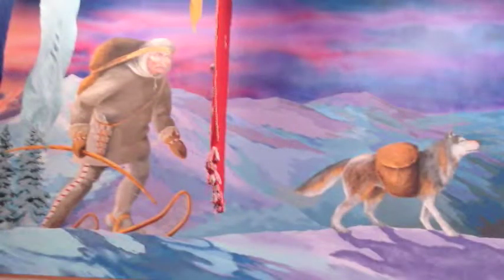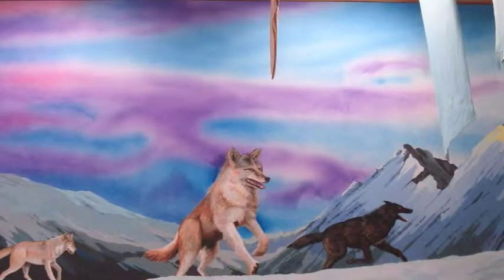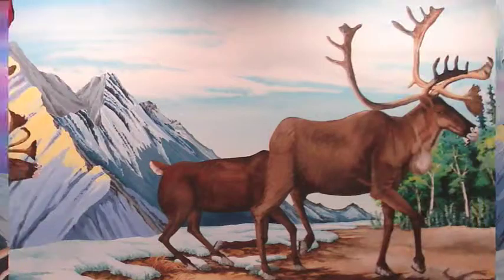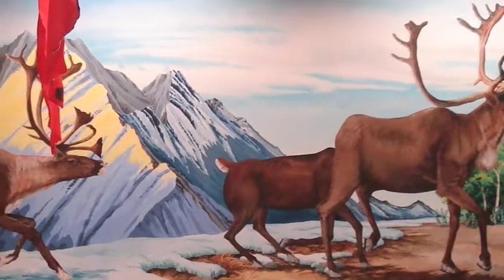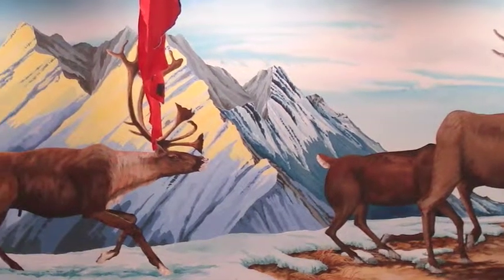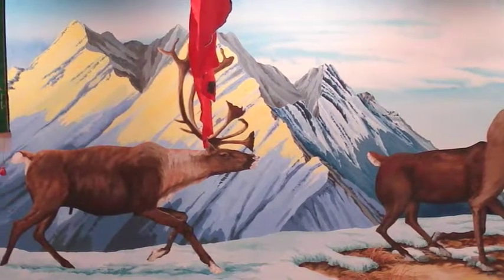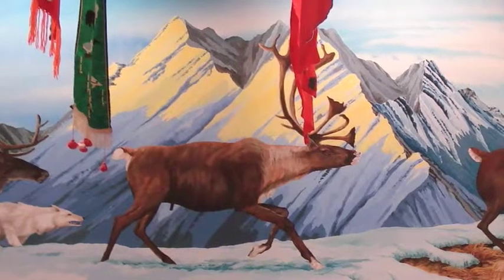and on this other side, it's coming into the winter and following the caribou, because the caribou is the main source of food. In those days, I believe that moose migrated here, that there weren't moose here originally, so caribou was the main source of protein for the Athabascans, and the Athabascans were always moving.